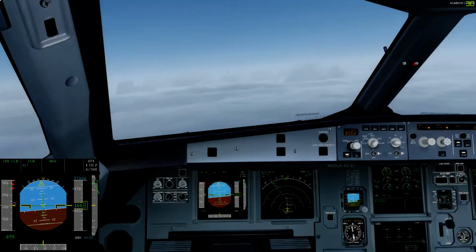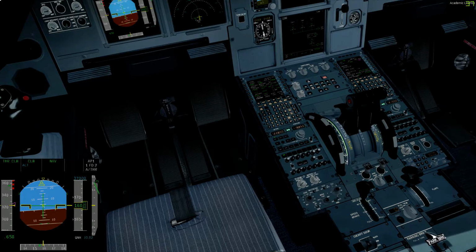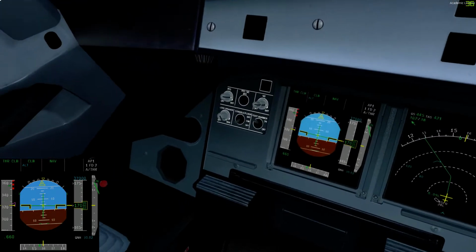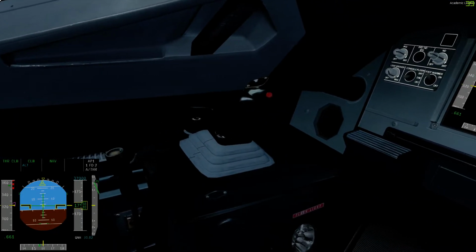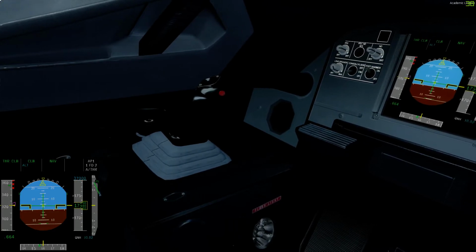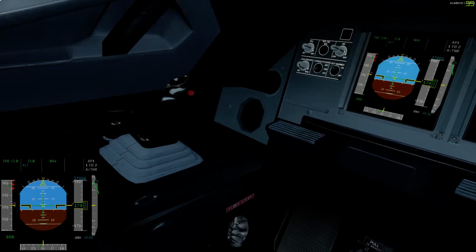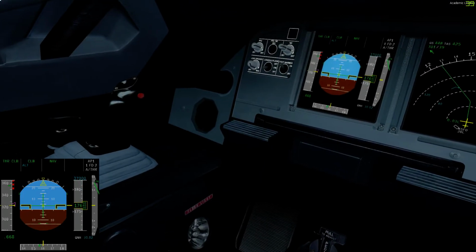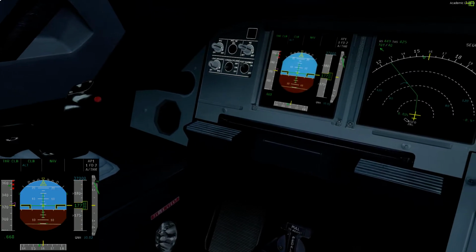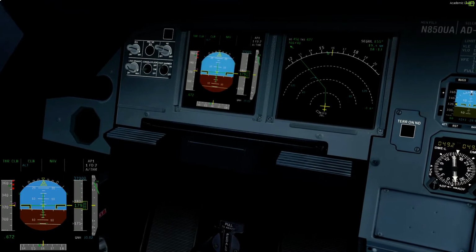Let me do that. This cockpit, though, it looks amazing. Oh, I think the announcement did mention airplane mode too, didn't it? I don't think it mentioned off specifically anyway.